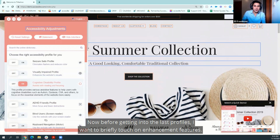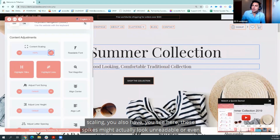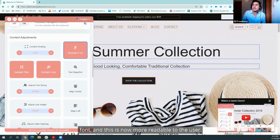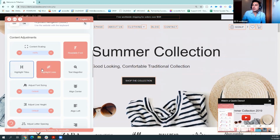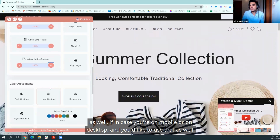Now, before getting into the last profiles, I want to briefly touch on enhancement features. In addition to profiles functionality, you have adjustments like increase of content scaling. You also have, you see here, these spikes might actually look unreadable or even smudged to somebody with low visual impairments. So by pressing the readable font button, this actually reverts back to the user's default font, and this is now more readable to the user. Again, you also have the highlight of titles and links. You have font sizing, line height, letter spacing, text magnification, and alignment as well, if in case you're on mobile or on desktop and you'd like to use that as well.